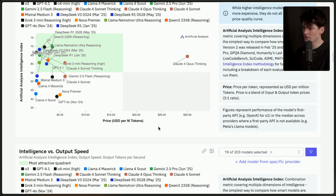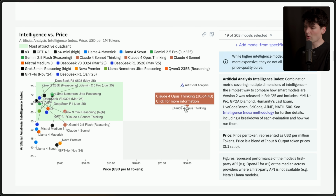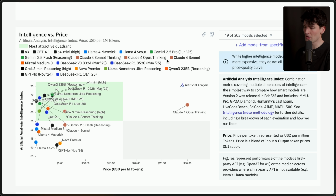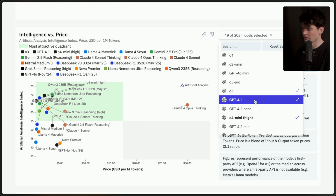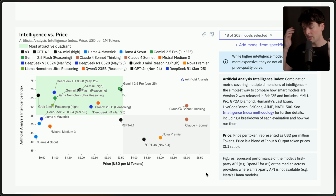We hop over to the cost to performance here, intelligence versus price. Suddenly Claude 4 Opus looks really bad because it's so expensive and it's not much smarter. It's actually quite a bit dumber than some of these other options. I had to turn off Claude 4 Opus to make this chart even readable. This actually makes this very funny now because the Sonnet thinking model and Sonnet in general from Anthropic is their second most expensive model, and it's still the most expensive thing on this chart now, which is kind of crazy. I never thought I would see the day where everyone would undercut them. Okay, I kind of did, but I didn't think it would come so fast and so aggressively.